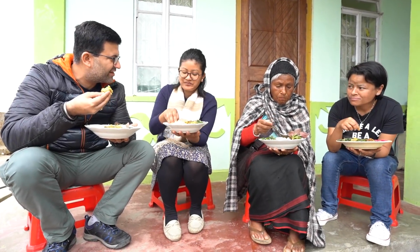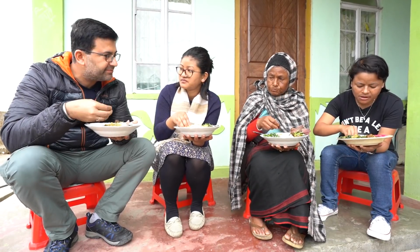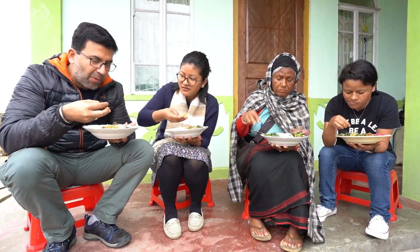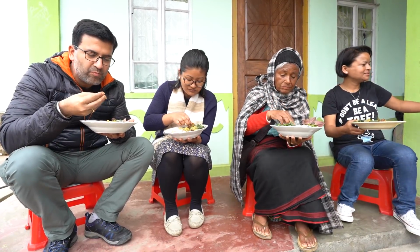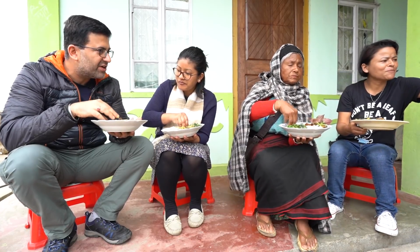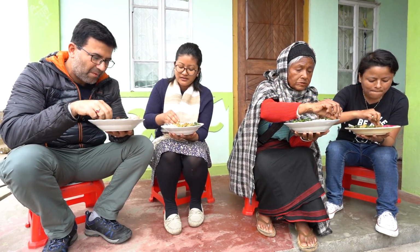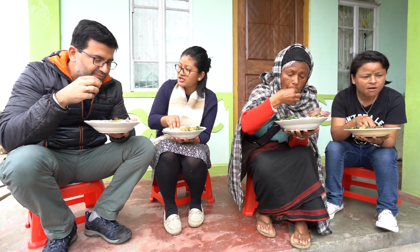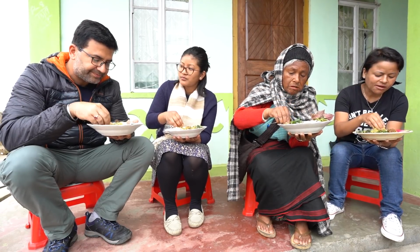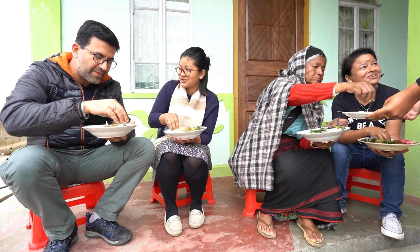This is jado made of red rice with country chicken. Wow. The texture is very similar to khichdi. Yes, it's like having chicken khichdi. Jado is kind of an equivalent of North Indian or South Indian biryani. Yes, exactly, but the preparation is very different, and the rice we use for cooking is also different. But it's somehow similar. In North and South India we call it biryani, but here we call it jado.